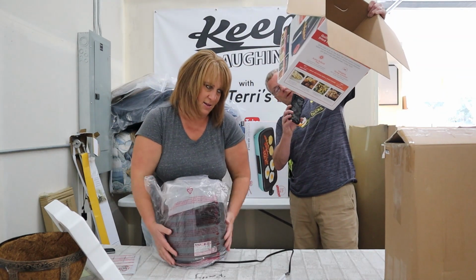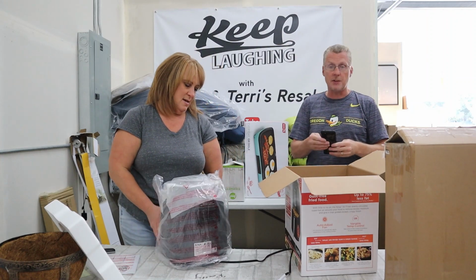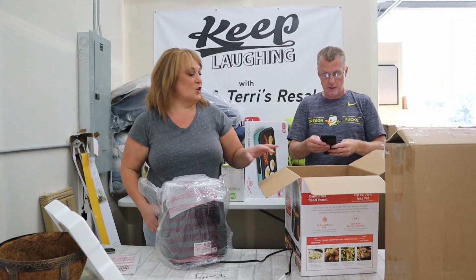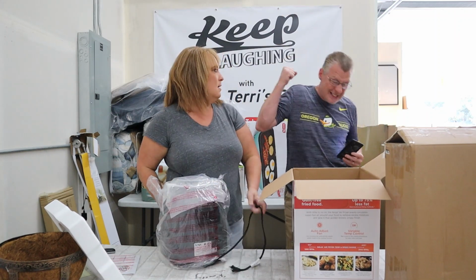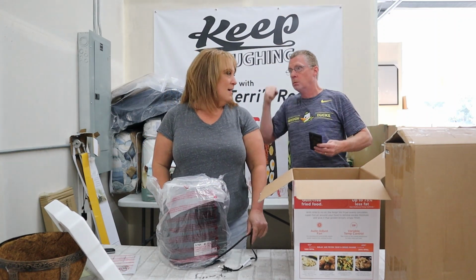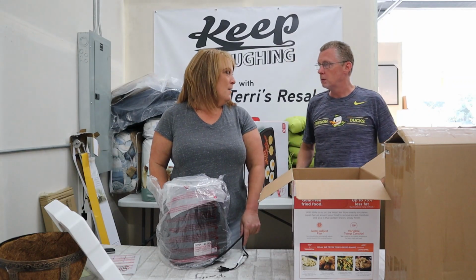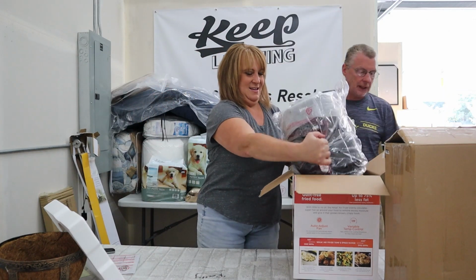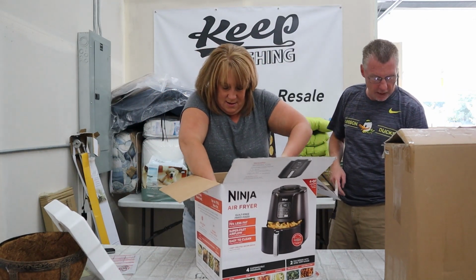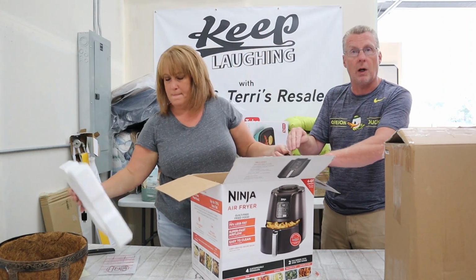No fast. No busted. No fast trips. This doesn't even have box damage, guys. This is just perfect. This is a good one. $100 at Target. Yes. Boom. I think because it's Ninja and it's brand new. There's no box damage, guys. This is gift quality right here.